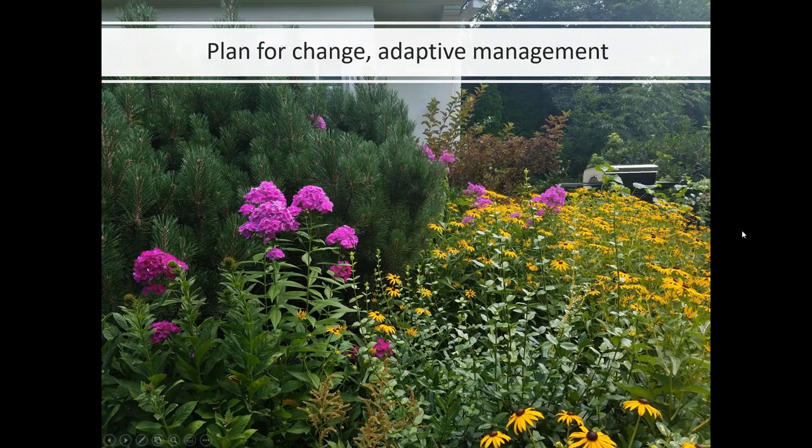The other thing that is really important is to plan for maintenance and plan for change. I guess I should rather use management instead of maintenance. We're not trying to keep the garden the way it looked when we planted it the first time. We're not keeping things small. We'd like to let them grow into whatever shape and form they want to be.